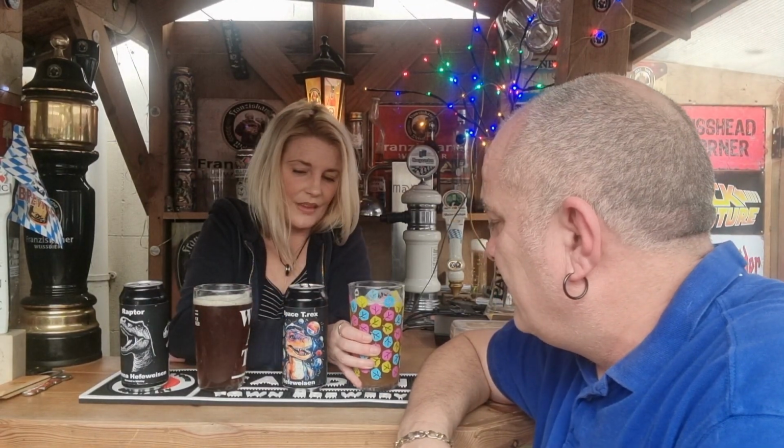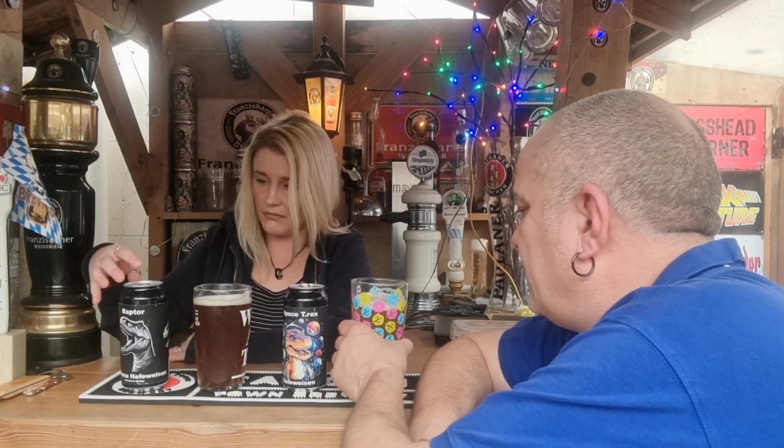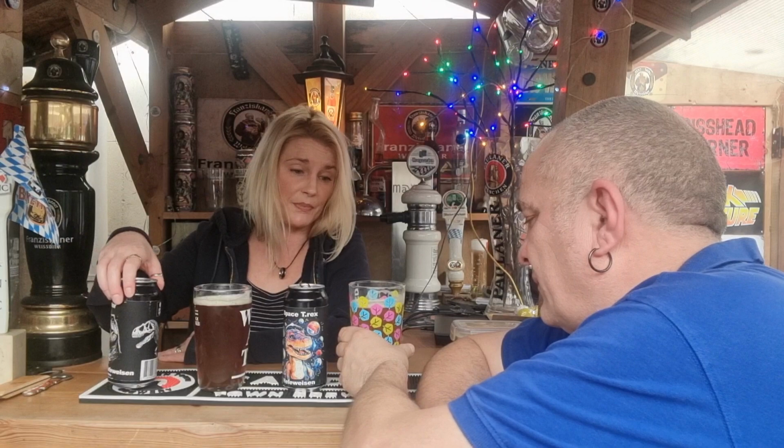But it might be possible that there's a slight tinge of it in that as well, and maybe it's to do with the hops or the yeast that they've used. I'm not picking it up so predominantly in that one. I'm getting fruit, and it's interesting. Like I say, if it weren't for YouTube, I would never have picked these out.